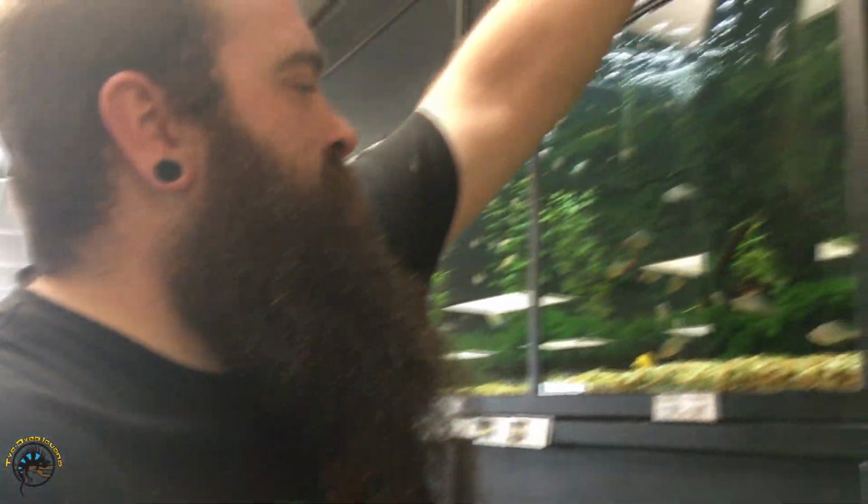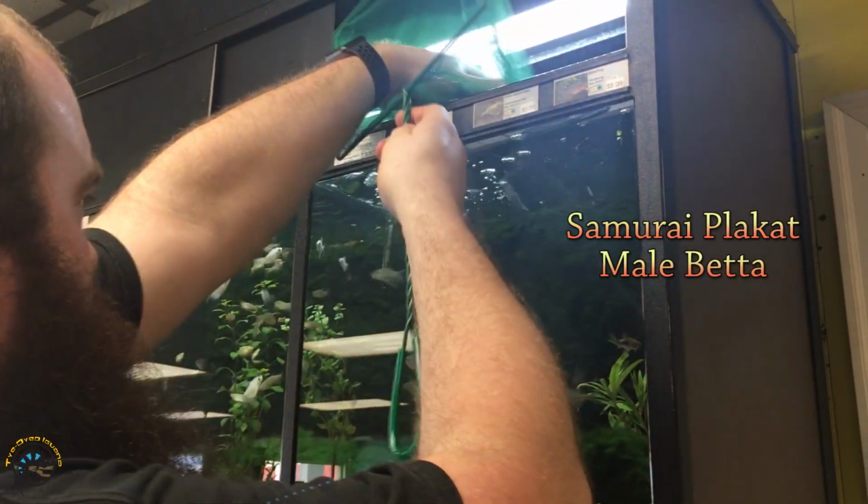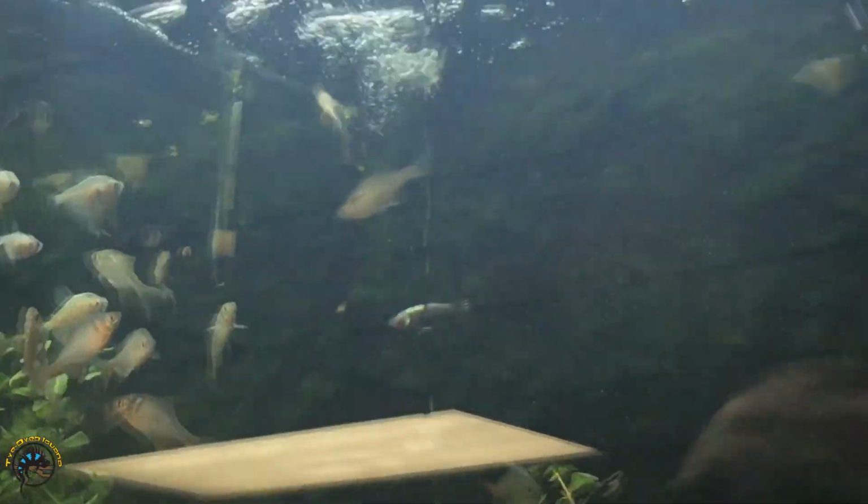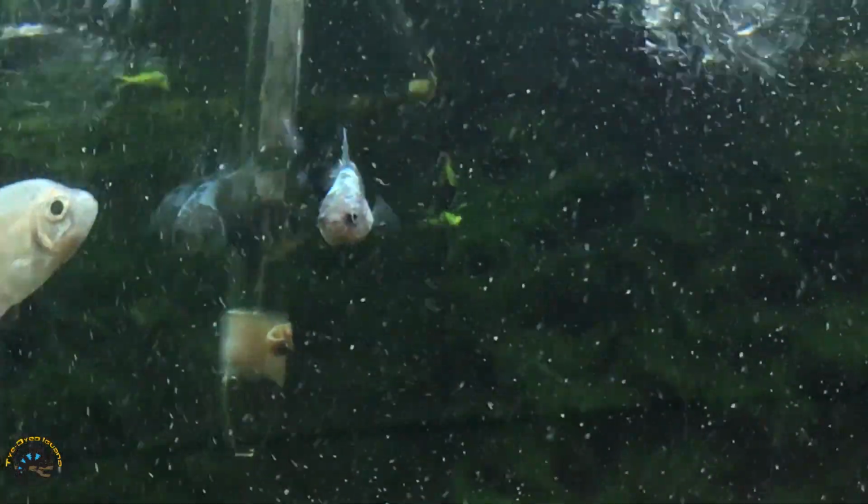Samurai. He's like, I'm gonna go hide. He just looks silver like everything else in that tank. He does look silver. Hi, buddy.